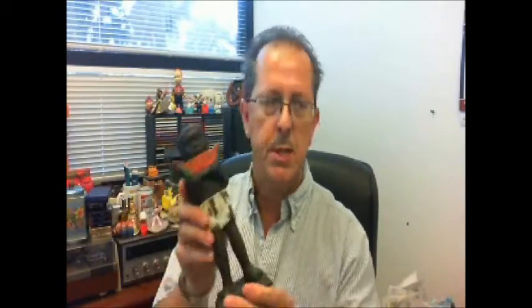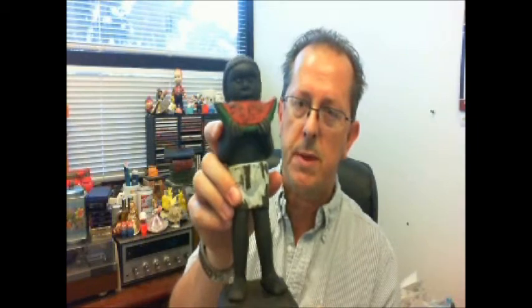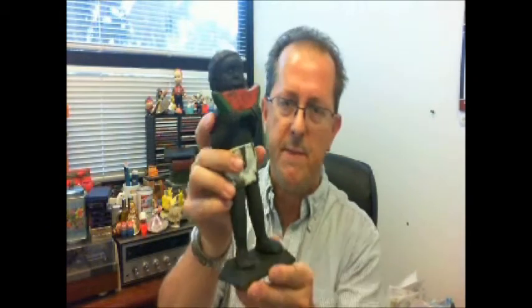Don't normally buy cast iron pieces just because there's so many repros out there, but took a chance on this one. I paid $5 for that. It's a little bank. Pretty good condition. I thought it might sell under the Black Americana more than the cast iron bank category. We'll see. Paid $5 for it. Looks like maybe only $10 to $15.